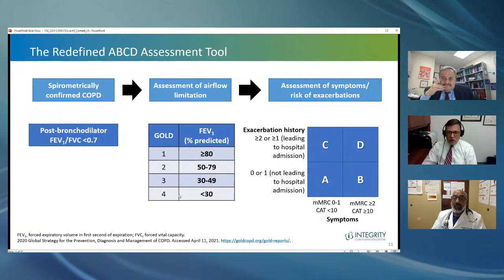The severity of obstruction is the second column in that slide, which is based on the FEV1 as predicted for that individual patient. And then the right-hand side, which we'll spend a little more time talking about, is a way of providing personalization of care for the patient, treating the two main factors that we can clearly influence favorably with our current therapies, and that is symptoms. That's the bottom axis, x-axis.